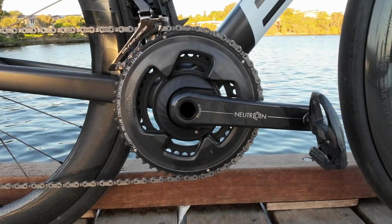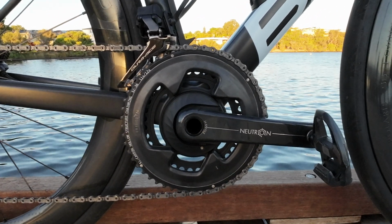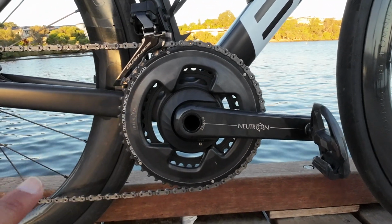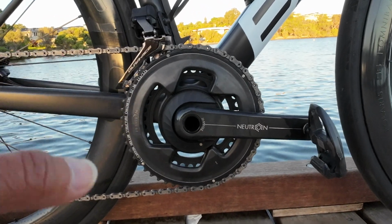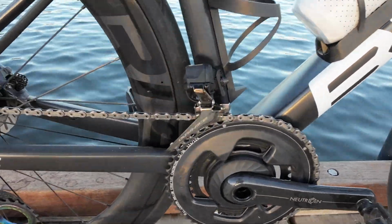Do a Google search. If you're in Australia, most local bike shops that work with this company called Cycle Motion, the distributor, will have these carbon cranks, and they don't cost a whole lot. Like, to get it with the power meter and everything, around $1,000. Okay, what else do we have?